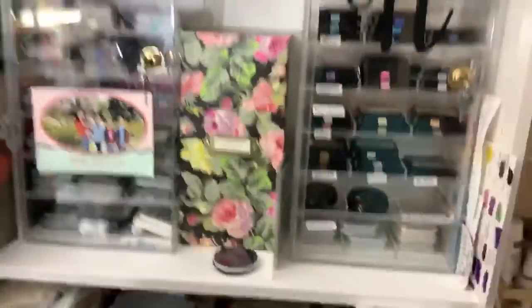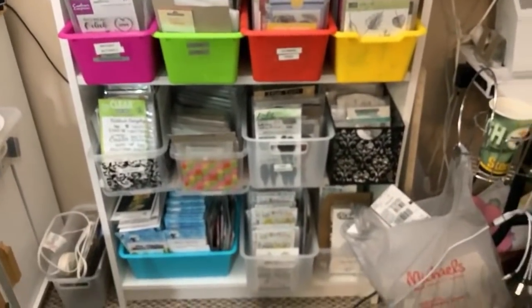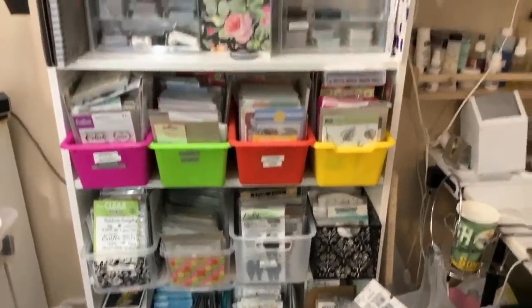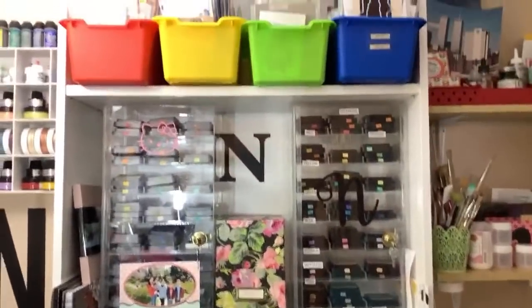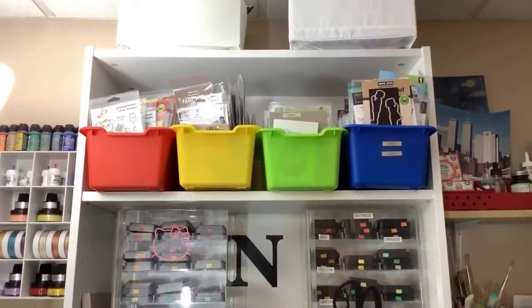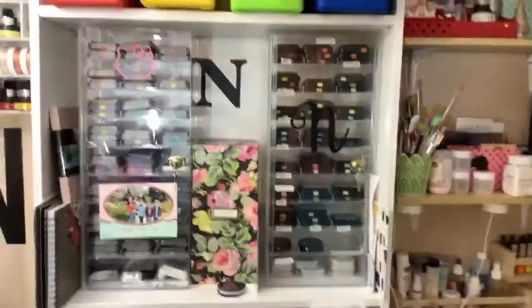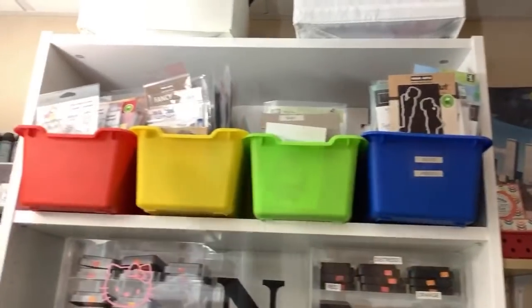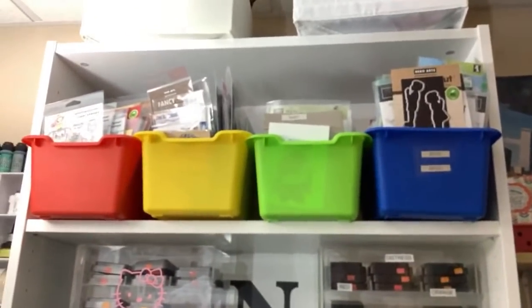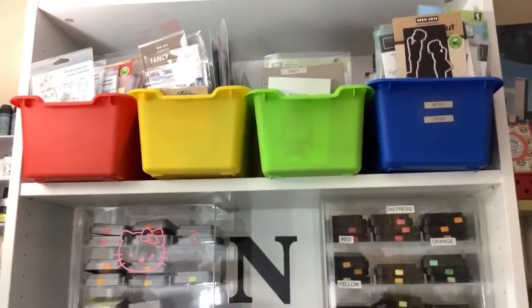All right. Here are the majority of my stamps. Okay, so most of them are there. It doesn't look like a lot, but it is a lot because of the way that I've changed my organization. So I used to keep all of them in those little Stampin' Up! DVD cases, even the ones that weren't Stampin' Up! And I put them up there like books. And it ended up taking up more space. And I think I get like 5 times more storage by doing it this way.